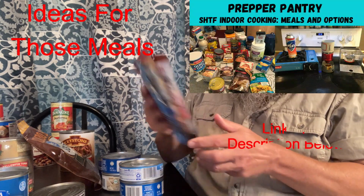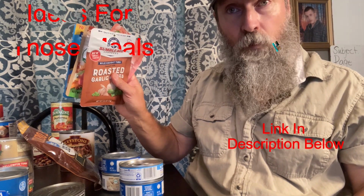These are also great to put in your car for car preps when you might get stranded for a day or two here or there. If you store these in your car and it gets really hot, they're not going to keep for very long.